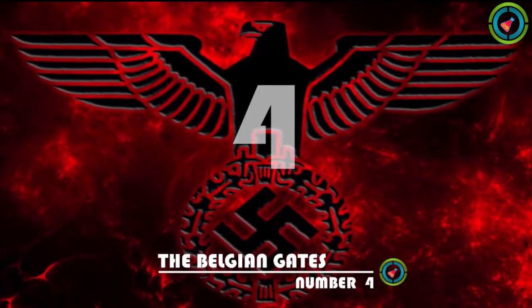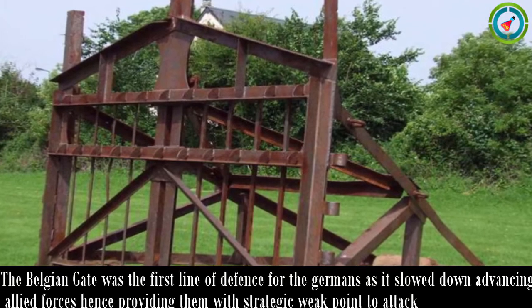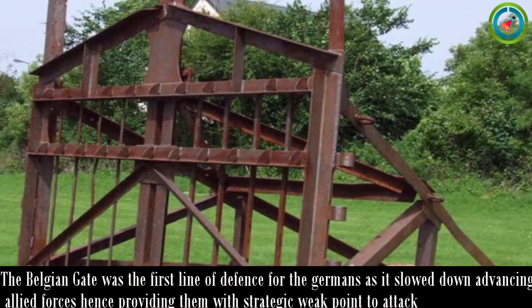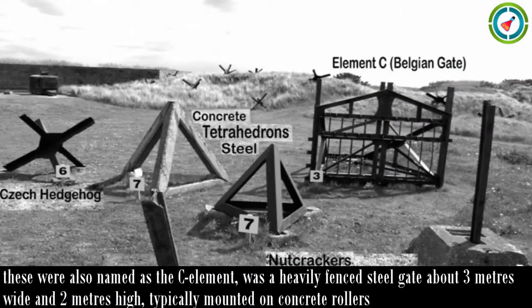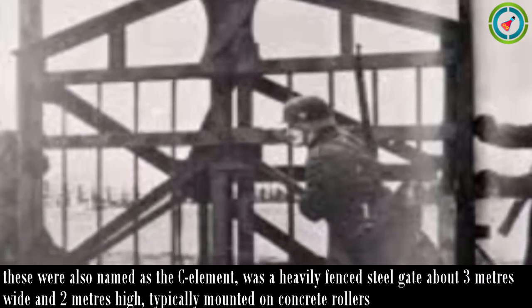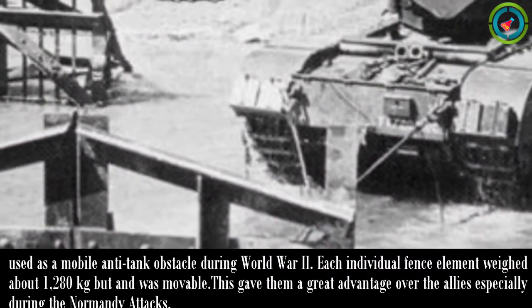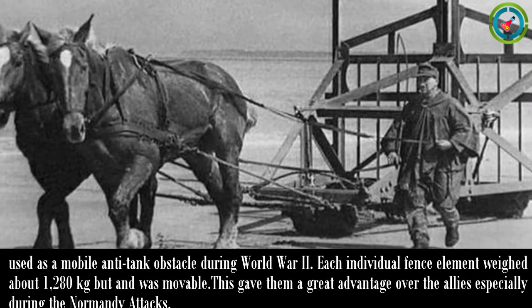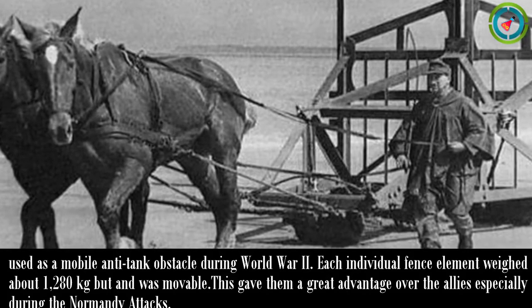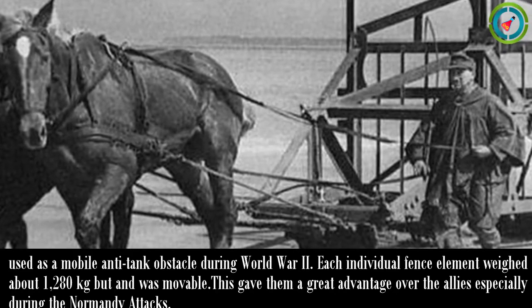Number 4. The Belgian Gates. The Belgian Gate was the first line of defense for the Germans as it slowed down advancing Allied forces, hence providing them with a strategic weak point to attack. These were also named as the C element, which was a heavily fenced steel gate about 3 meters wide and 2 meters high, typically mounted on a concrete roller, used as a mobile anti-tank obstacle during the Second World War. Each individual fence element weighed approximately 1200 kilograms and was movable and mobile at the same time. This gave them a great advantage over the Allied forces during the Normandy attacks especially.